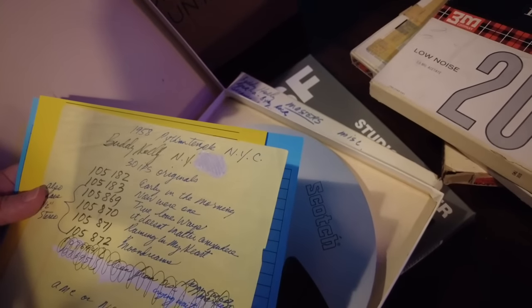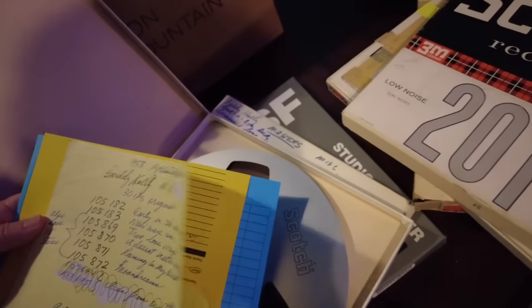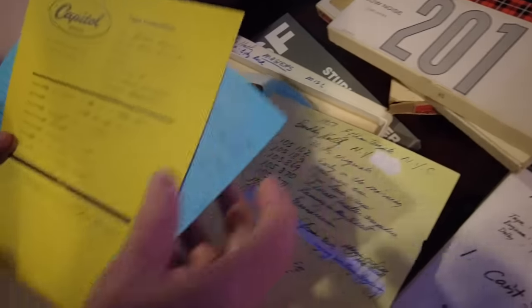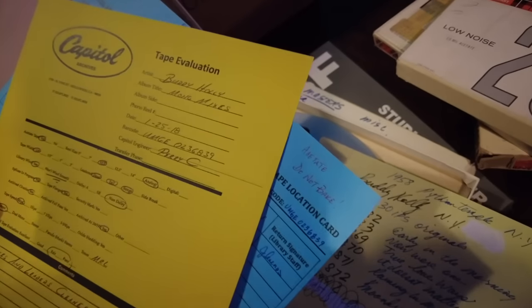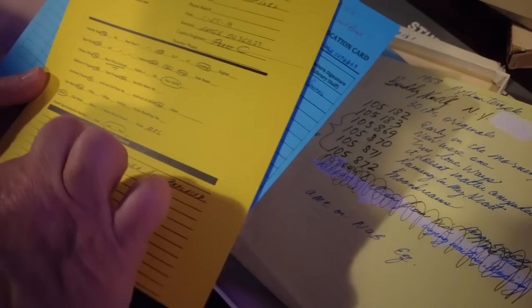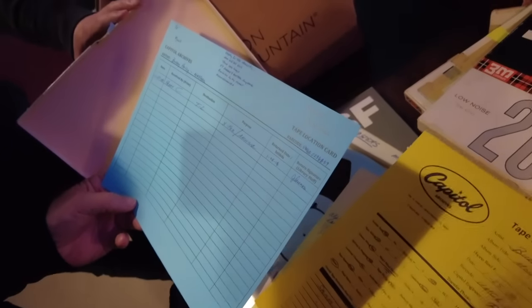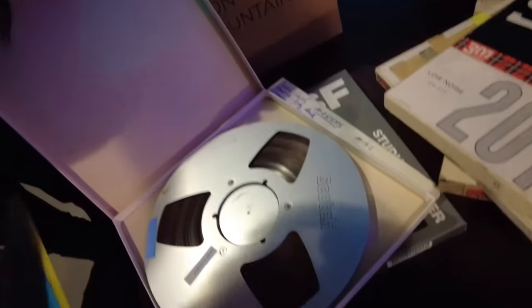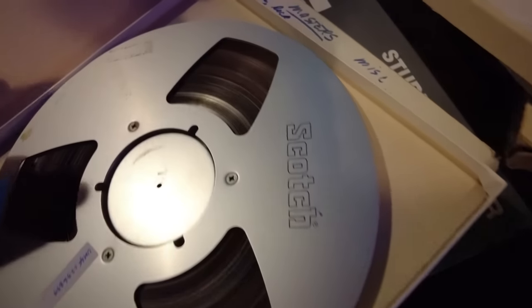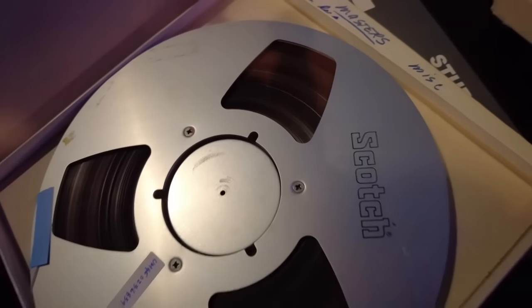Yes. 1958. 30 ips originals. The New York City. This is when he came to New York and had an orchestra. And then this is from 2018. This is some preservation notes. Source and leaders. Splices and leaders. Cleaned and replaced. Tape location card from 2018. Obviously, there's no splices on that one. You can't see them. This tape is not packed beautifully. It's a little uneven, so you can't really see the leader, but it's in there.